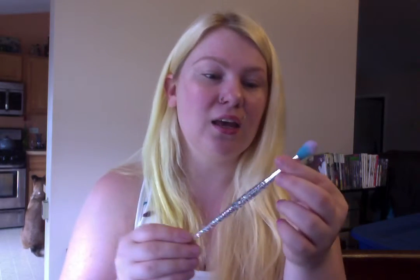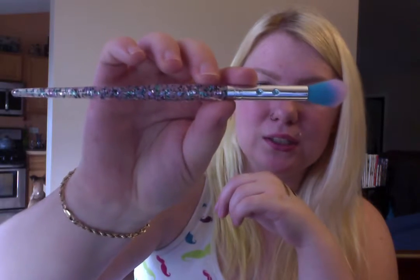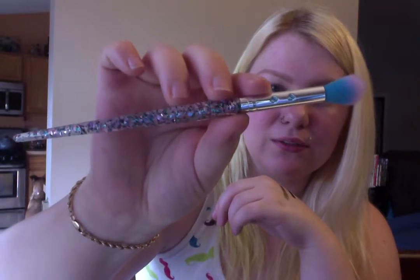And then I got another SL Miss Glam brush, and I freaking love getting her brushes because they're just so cute and they're really creative, and I'm always a fan. Like, I haven't been disappointed by one that I've gotten so far. So this is what it looks like. It's really cute. Loving the blues and the pinks and all that.